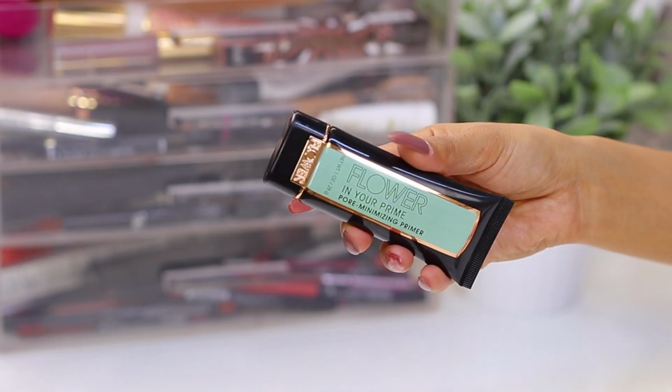Wow. I did not expect that. I want to say that this retailed for like 10 bucks. It wasn't very expensive at all, but this here performs way better than some of the higher end highlighters that I have. So definitely try this one out. This one here is in the color Champagne. I'm thinking I'm gonna have to go back and get the rest, you guys. This is insane. The next thing I picked up was the Flower in Your Prime Pore Minimizing Primer.